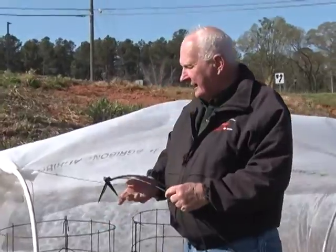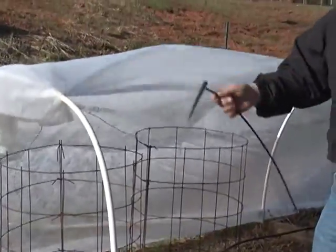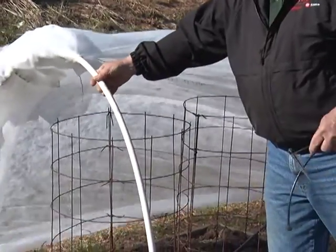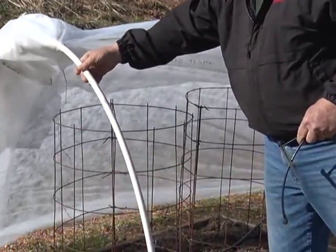I'm working right now on the irrigation. The irrigation needs to be, and of course the wind is giving us a hard time here.